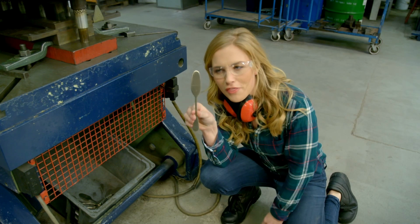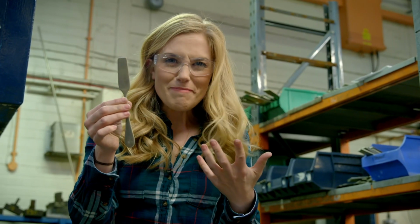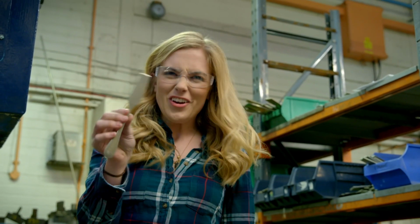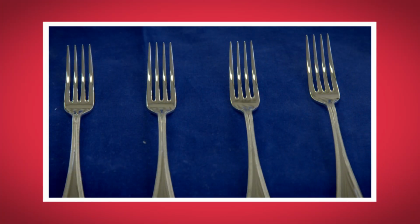But what do you think this is going to be? This is going to be a fork, but you couldn't eat with that, could you? Forks have prongs. Those are the spiky bits that you need to poke into food, so it's easy to pick up. So this blank needs some prongs.